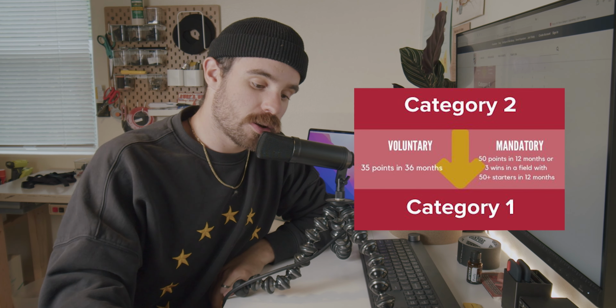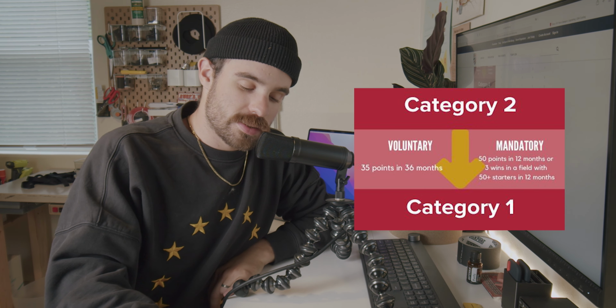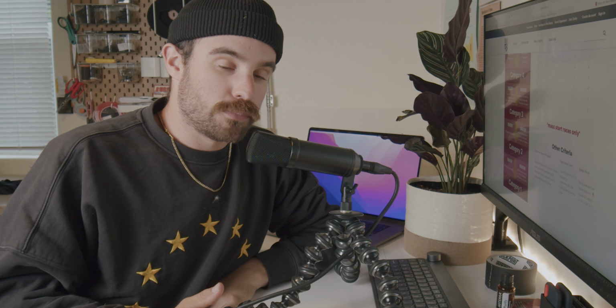If you don't do so and you achieve 50 points in a period of 12 months or 3 wins in fields of 50 plus riders in 12 months, you will be moved up to category 1 automatically. So that is pretty much the 5 levels of road cycling in the USA, and then pro.